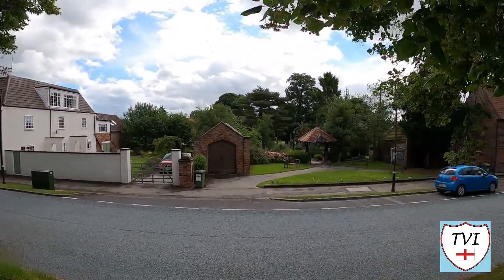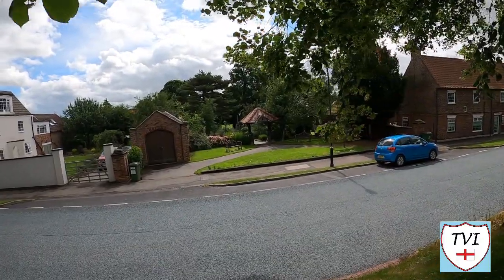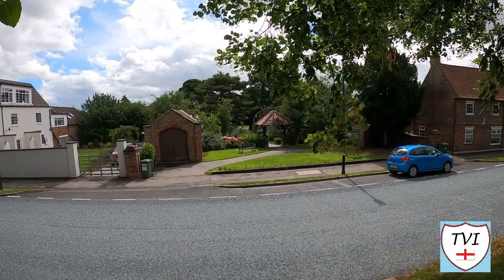Right, I'm now going across there, because as you can see, that's a lych gate and that's the entrance to the church here in Airmyn.